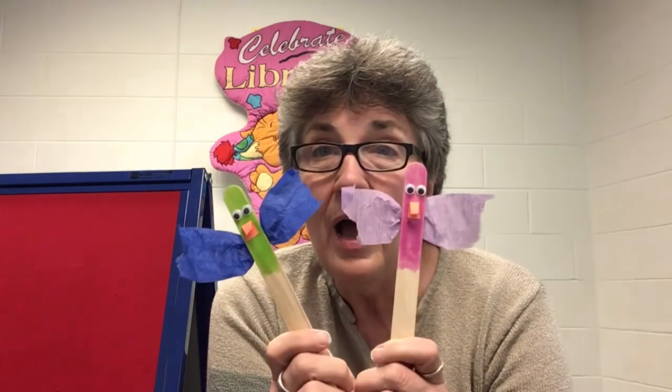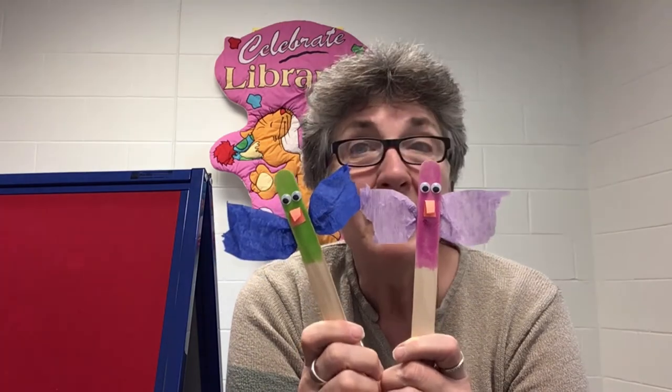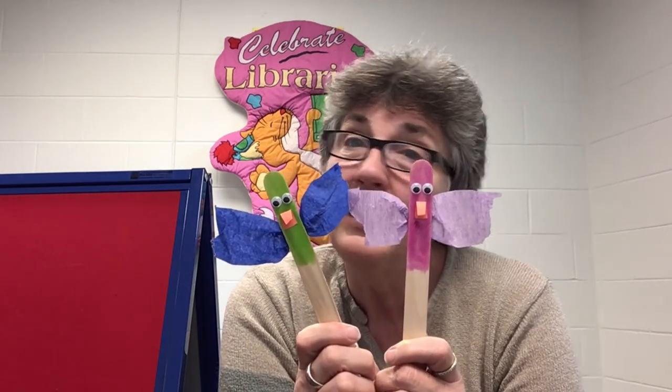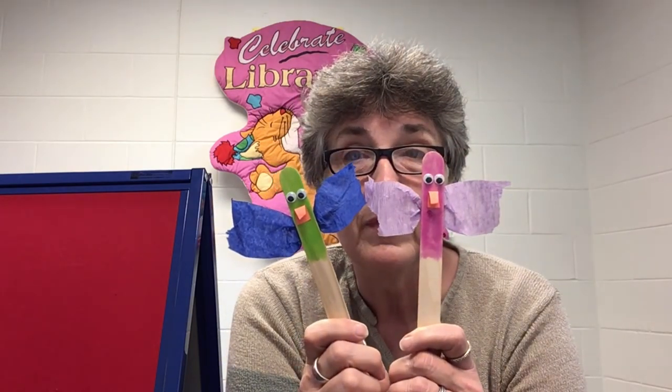I have one more thing that I'd like to show you today. It's something you can make. I made little bird puppets. I made mine out of craft sticks, but if you eat popsicles or ice cream on a stick, you could save those and use those to make your birds.